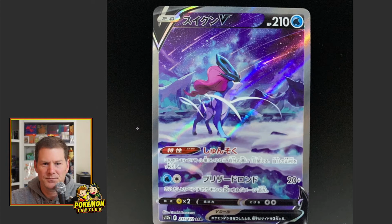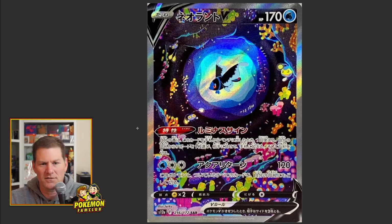Very different. We got this awesome Suicune V. Colors are just amazing with that like galaxy sky and the snow. Love this card. Absolutely love it. Lumineon, I'm a big fan. Love the underwater shot. Again, fantastic colors in this card.